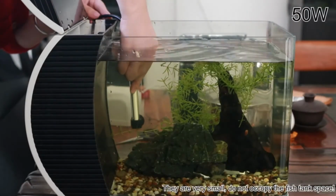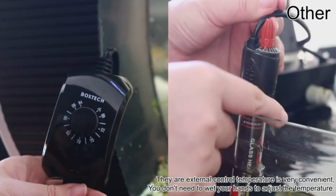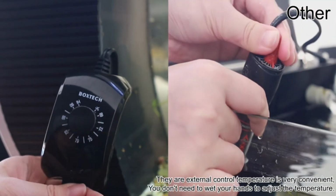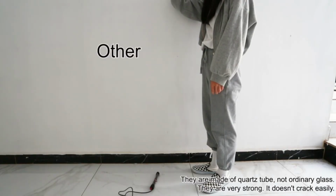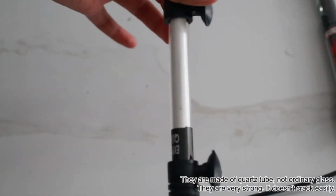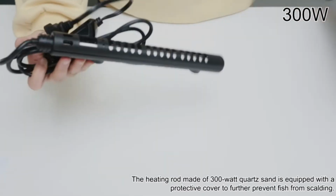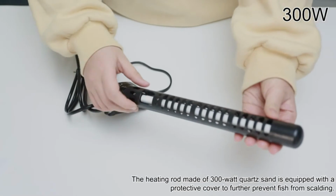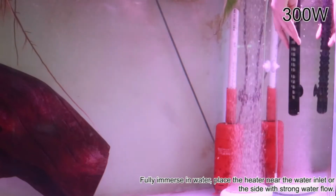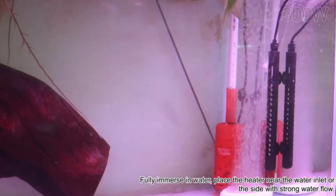They are very small and do not occupy the fish tank space. Their external temperature control is very convenient. You don't need to wet your hands to adjust the temperature. They are made of quartz tube, not ordinary glass. They are very strong and don't crack easily. The heating rod made of 300 watt quartz sand is equipped with a protective cover to further prevent fish from scalding. Fully immerse in water, and place the heater near the water inlet or the side with strong water flow.